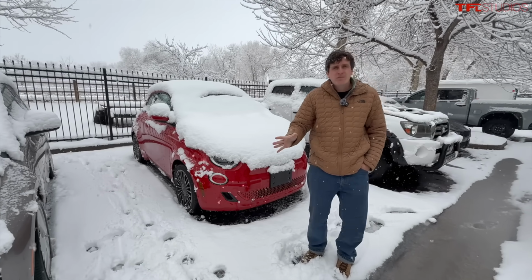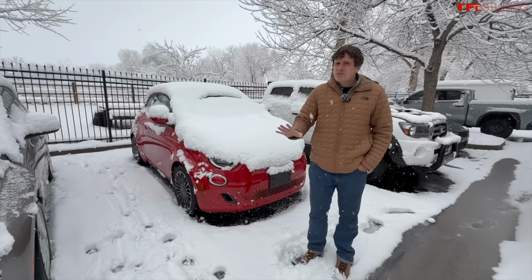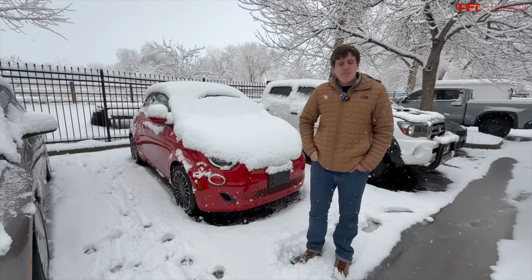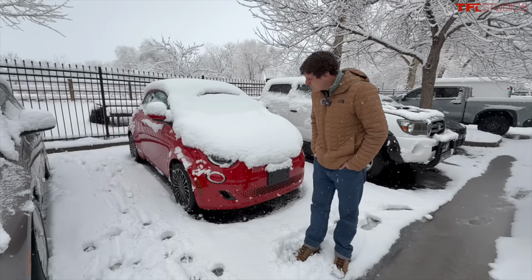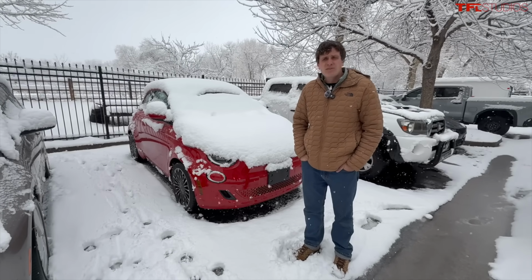It only goes like 150 miles on a charge. It was $900 down, 47 bucks a month. And for that price, he's just going to be saving so much money on fuel. He said it's pretty cheap to insure, and what a little unit for a daily driver.